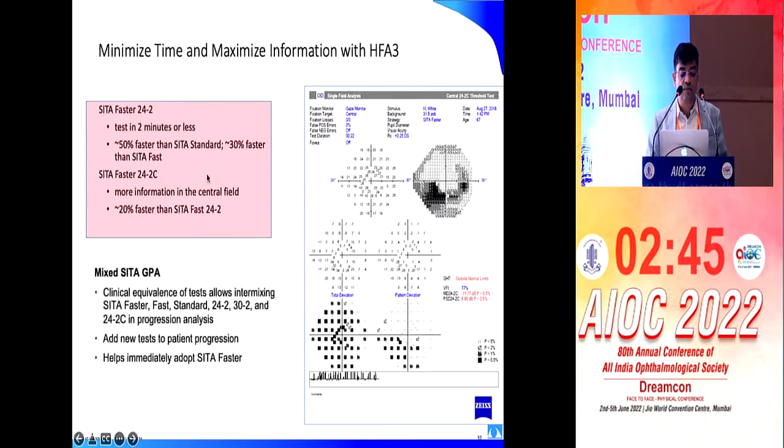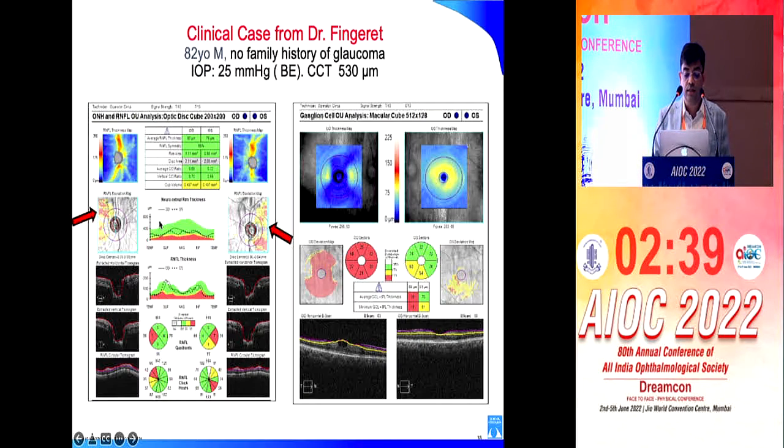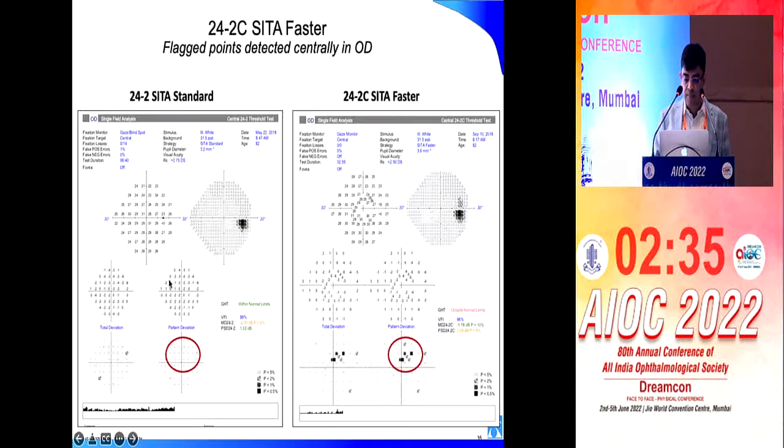Again, this being a faster program, that also saves time. So at the same time, you are detecting more points, plus you are still saving time. This is an example shared by Dr. Finred, where OCT is showing thinning, but on a standard 24-2, there are no depressed points.